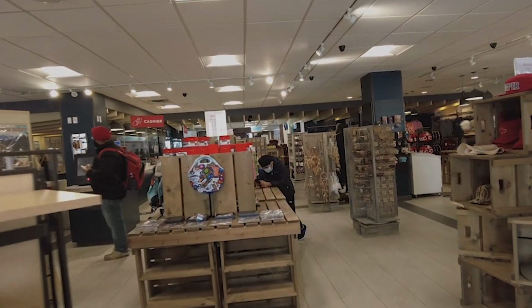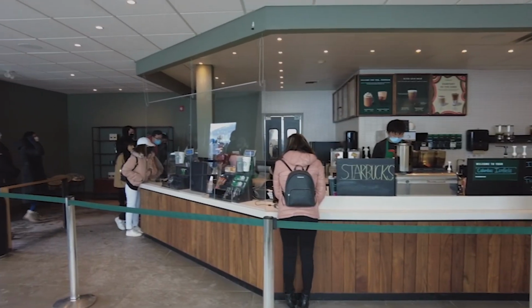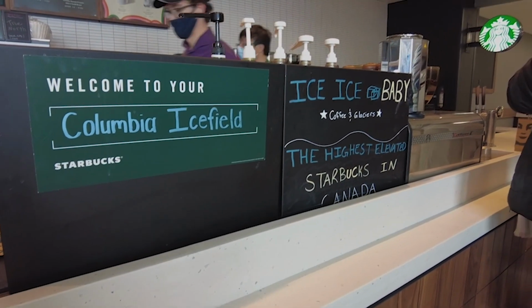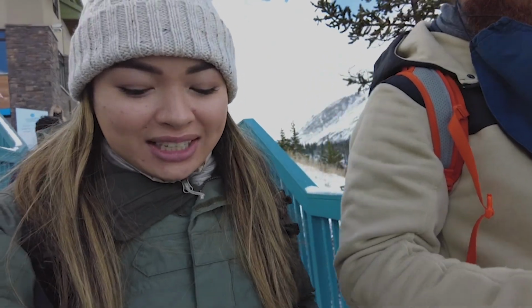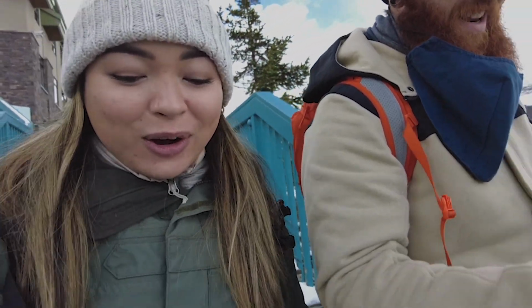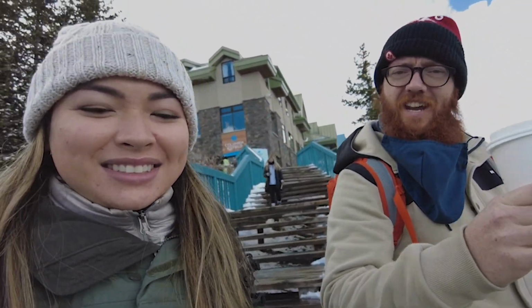Our last stop in the Discovery Center is getting coffee at the highest elevated Starbucks in Canada. Disputed. Yeah, so there's two locations that claim to have this title. The other one is on top of the Banff gondola, so we'll have to double check to see which one it actually is. But I know for a fact that we're gonna go to both anyway, so regardless, we're gonna go to the highest elevation Starbucks on this trip. So this is half of it, I guess.